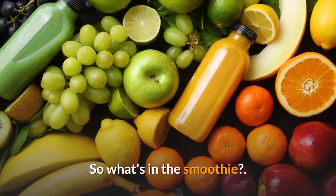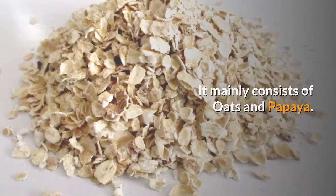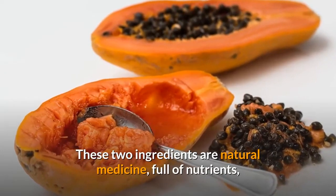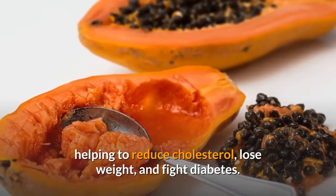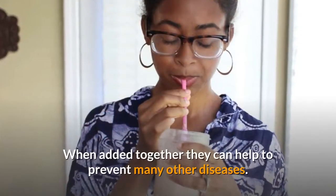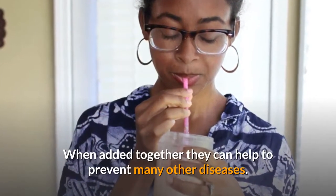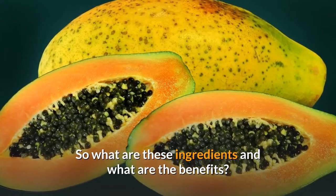So what's in the smoothie? It mainly consists of oats and papaya. These two ingredients are natural medicine, full of nutrients, helping to reduce cholesterol, lose weight, and fight diabetes. When added together, they can help to prevent many other diseases. So what are these ingredients and what are the benefits?